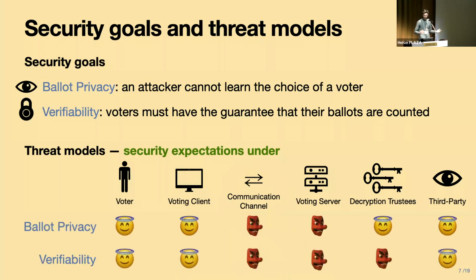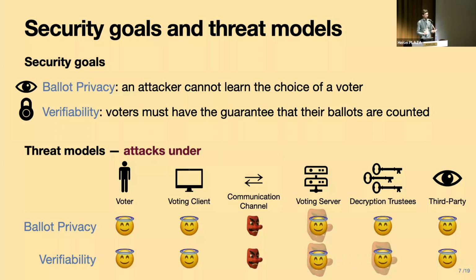Okay, so when do we expect the properties to hold? This is kind of the standard for state-of-the-art protocols in e-voting. For ballot privacy, you can have the property under a compromised voting server and also a compromised communication channel. And for verifiability, you don't even need to trust the decryption trustees. And as we shall see, we found attacks on the protocol on an even weaker threat model. So when the communication channel is compromised, or if you want, when the voting server is compromised as well.